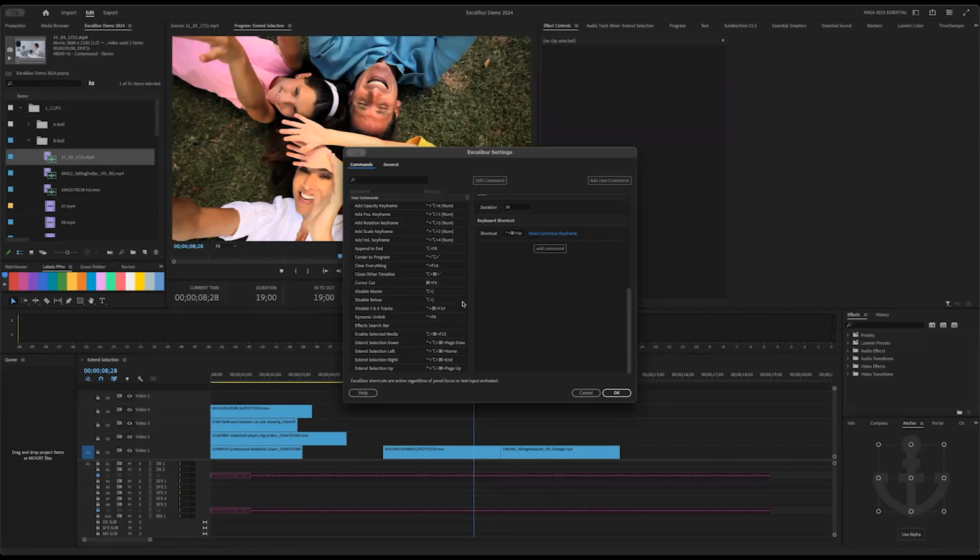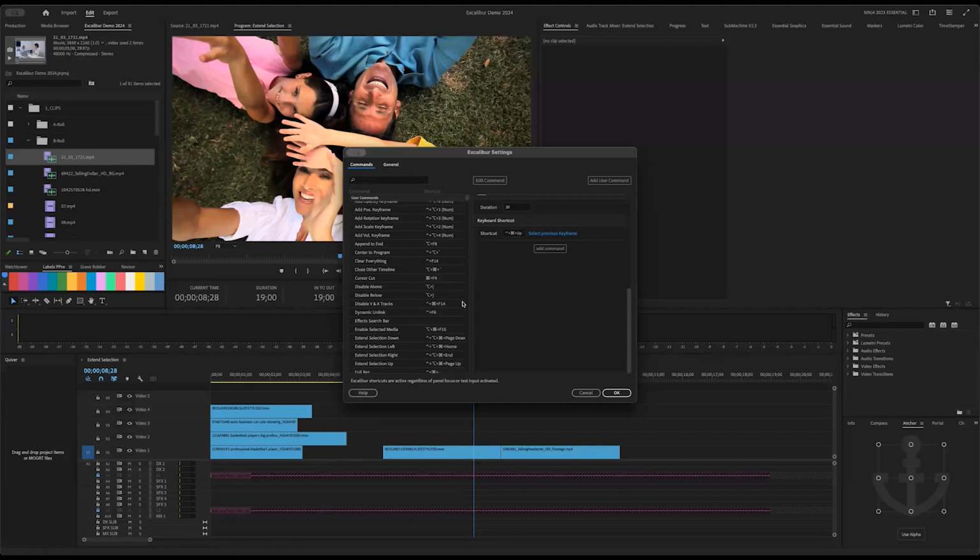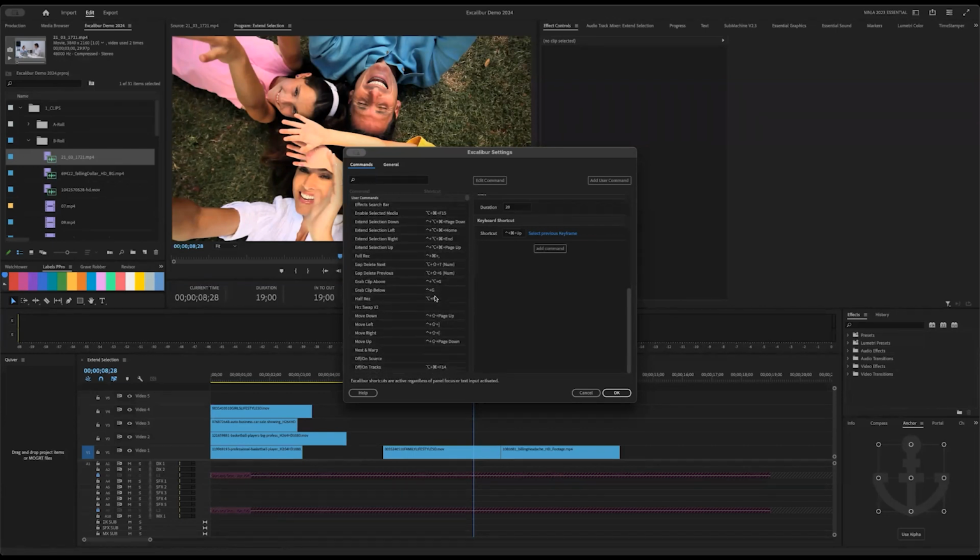And yeah, it allows me to just look at Excalibur settings and be like, oh, so this is the keyboard shortcut for add a scale keyframe or clear everything or what have you. And like you said, whenever something feels like it's taking a little too much time, then I'm like, let's see if I can create a macro for that.